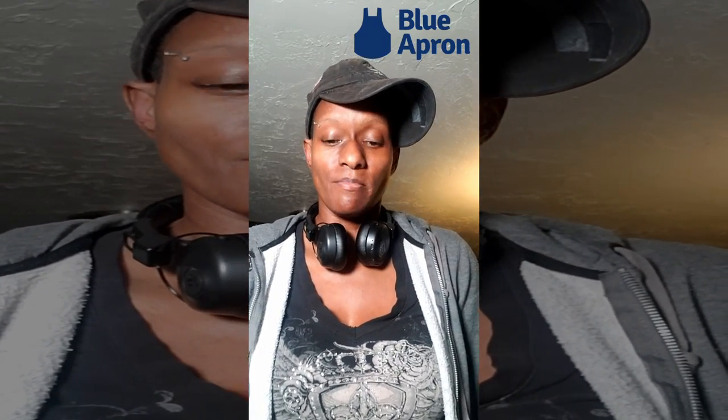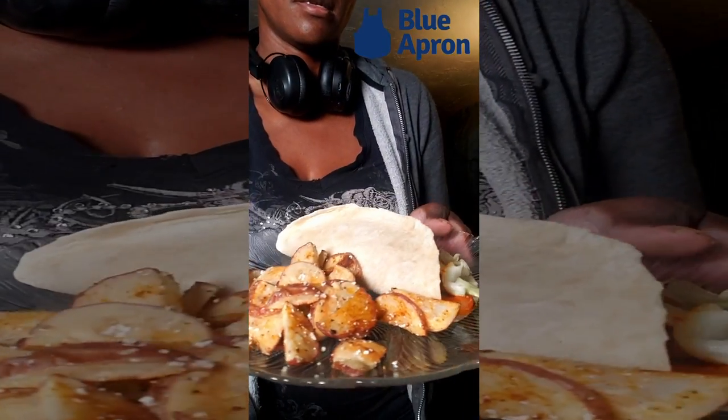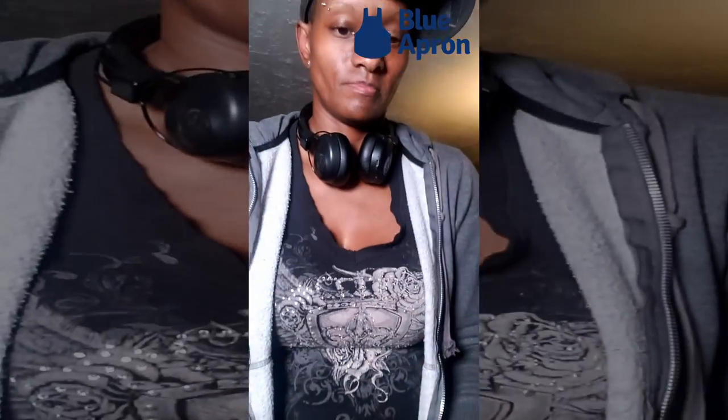This time we got Blue Apron. We got zesty pork chorizo tacos with lemon mayo and garlic potatoes. Looks like that in the picture. It looks like this on the plate. Check it out. Check it out.